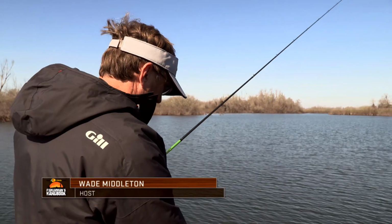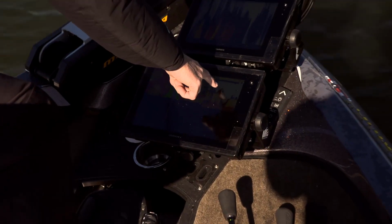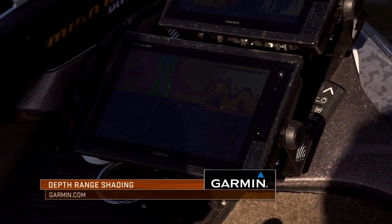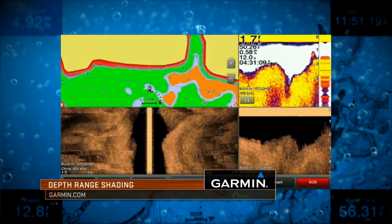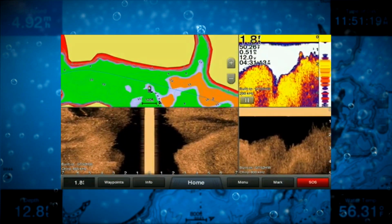So what I'm doing is I'm using electronics. Here's a great example. You can see the ditch right there. There's the top of the grass, how it drops off right there and then flattens off. So I'm looking at my traditional sonar, my mapping, and how my colors are set up so that I can find a little deeper drain, a little deeper stretch to stay in to throw this jerk bait across it.